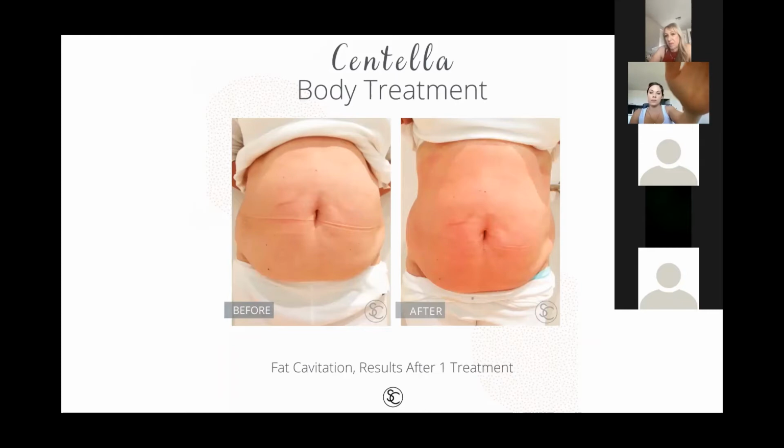And then, of course, with the Centella body, you can use the same formula combined with fat cavitation. So you've got two choices: body treatments without machines and body treatments with fat cavitation.